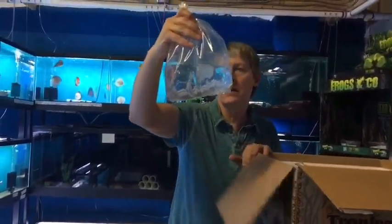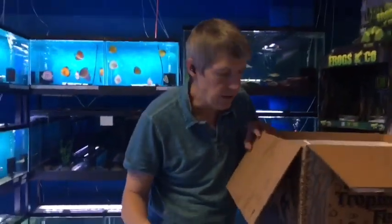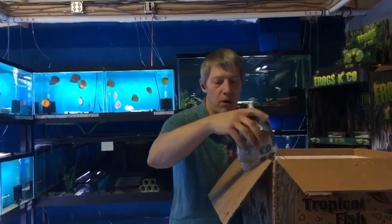Here is a restock on Boraras micros. Got those last week. First time I'd seen them. They still had some on their list, so I grabbed up a whole other batch. Super neat little rasboras, similar to the chili rasbora.